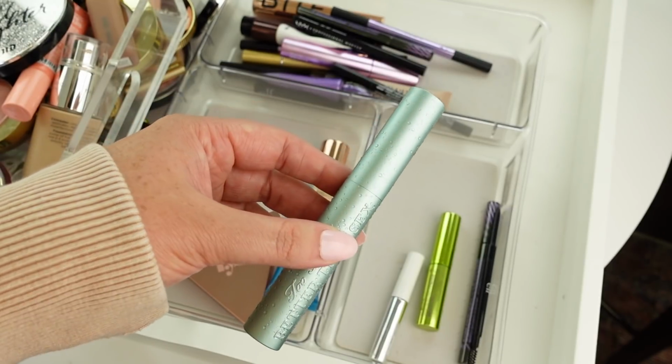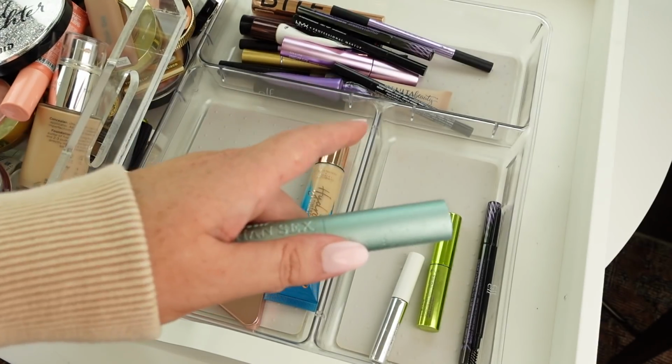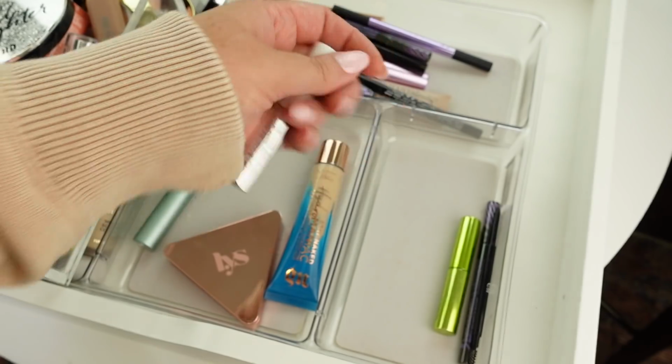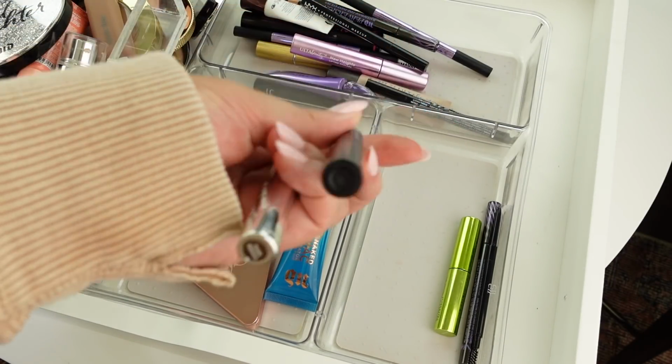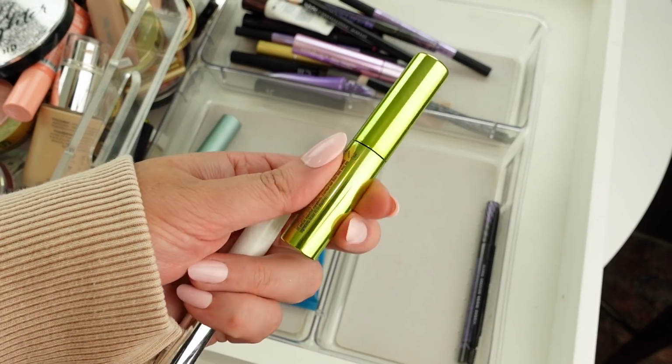But I do like this. It's my favorite waterproof mascara when I want a waterproof version. I just don't need it in my drawer until we go to the beach. I like the ColourPop Brow Boss Gel. It's just not my go-to. I do have 2 of these e.l.f. brow gels open. They both still look good, so I need to focus on using those since I have 2 of them open. This one is dried out.